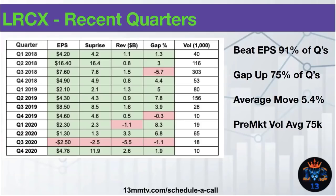LRCX in the recent quarters, they always beat. These guys crush, right? Like, look at this. 91% of the time in the last 3 years, they've beaten their earnings estimates. The only time that they missed was right after the COVID drop. So it's not a big surprise there. Another thing that they almost always do is gap up in the pre-market. So 75% of the time, we see that they do have a gap up.